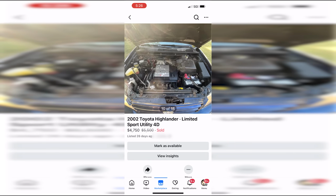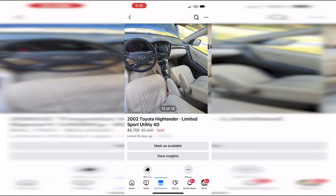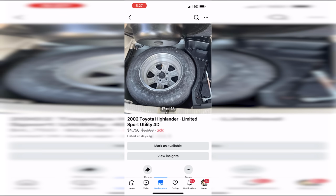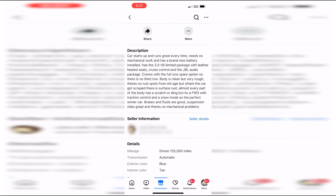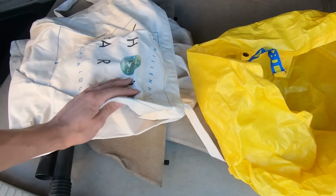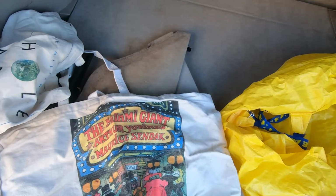After that, I listed the car on Facebook Marketplace with a long and detailed description, basically going over everything that's been in this video, saying how the car runs great and has zero mechanical issues, and that it comes with the 3.0 V6, how the body is clean but very rough, and basically just describing the trim package. I listed it for $5,500, which I know is a lot, but I always start my prices a little too high and then eventually bring them down so I know I'm selling it for the best price.